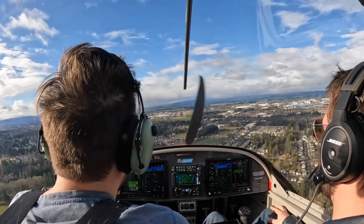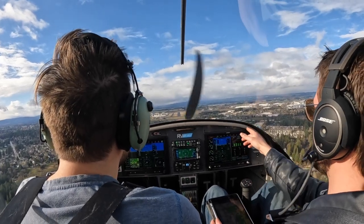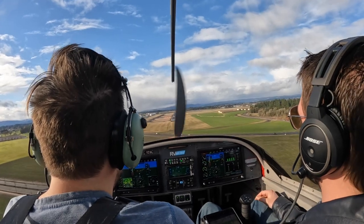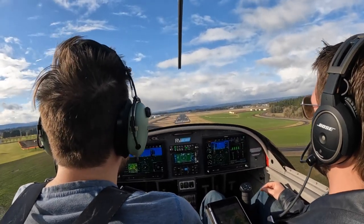Pitch for 75, come on. Yep. There's one. Okay. Two. There's two. Add a little power, and hold the glide slope. You're slow, and you're going down. So come on. Add power. Add power. You're low and you're slow. Yep. Okay. Watch my speed. Yeah. There we go.